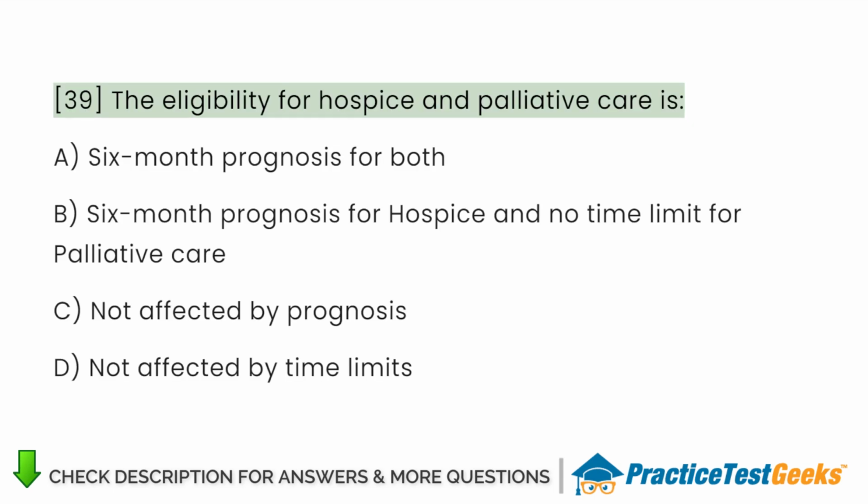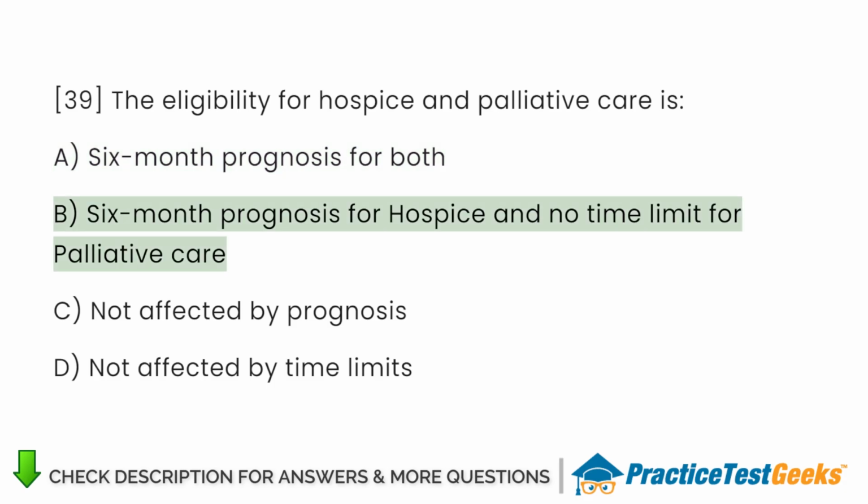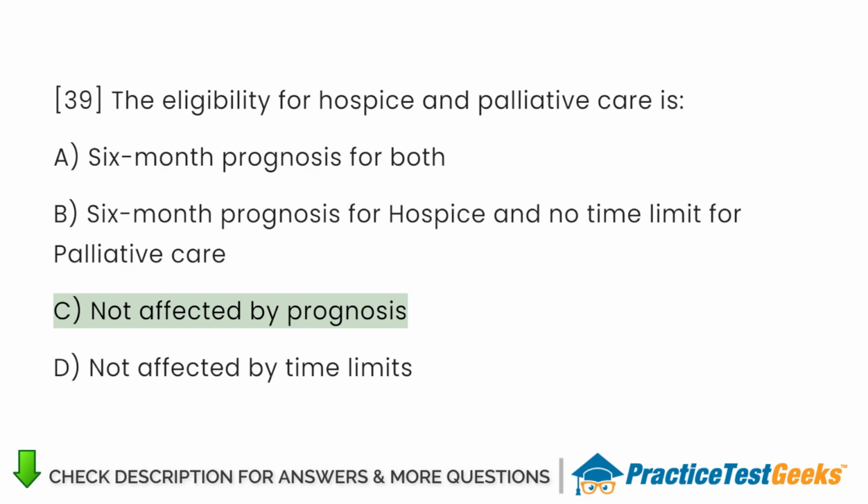The eligibility for hospice and palliative care is: A. 6-month prognosis for both. B. 6-month prognosis for hospice and no time limit for palliative care. C. Not affected by prognosis. D. Not affected by time limits.